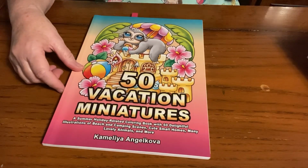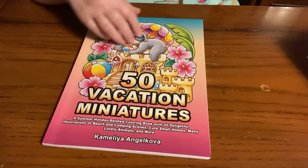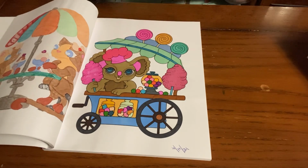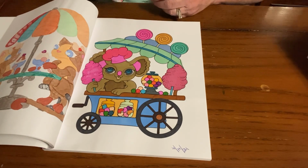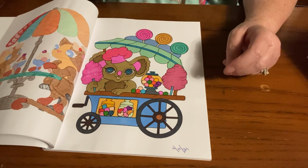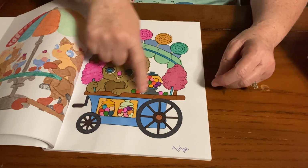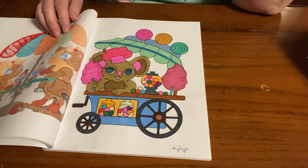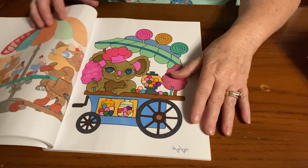All right. This is the 50 Vacation Miniatures. This has a huge series of books. But I did this one, and it looks like an ice cream cart, but for candy. And it was super fun to do with the lollipops and the gumballs. I just thought it was a lot of fun because I love, like I said, using lots of color in all my pages. So I loved this one.